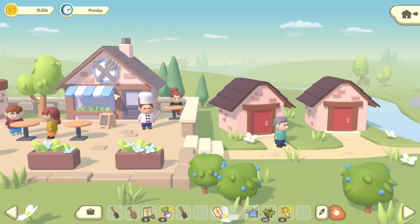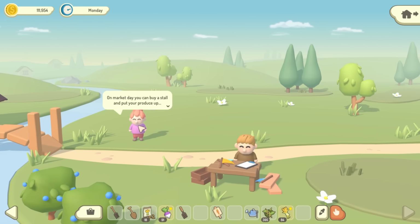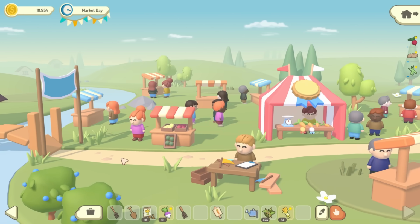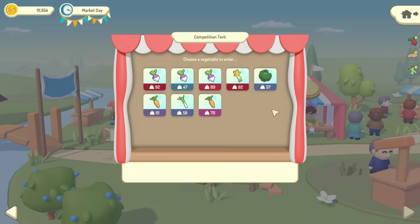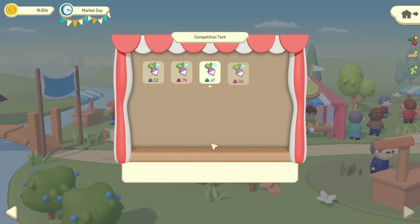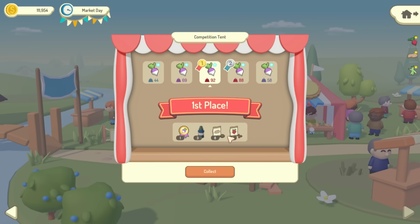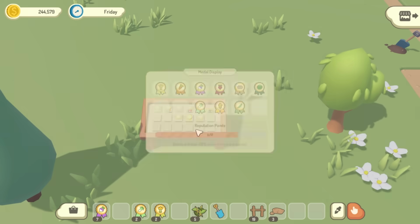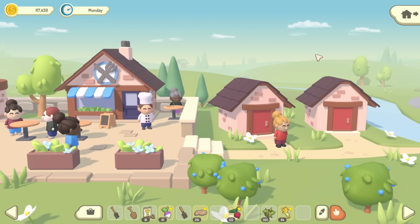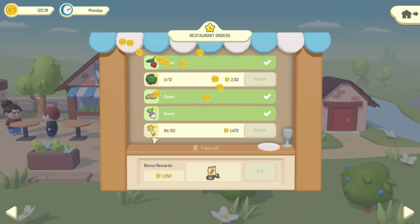The town's now full of villagers, which you can talk to get information about how to use the town features. Every Sunday, of course, there's the farmer's market, where you can have your stall. The vegetable competition is also open on Sundays, where you can essentially gamble your premium tier vegetables for a chance to win some big prizes, including collectible medals, which you can then display in your home area to increase your reputation. During the week there's also the restaurant feature, which gives you orders for specific vegetables that you can complete if you want to make some extra profit.